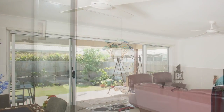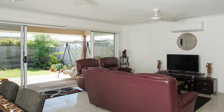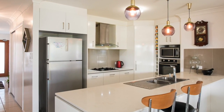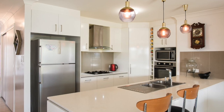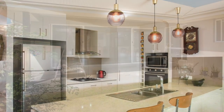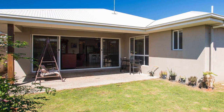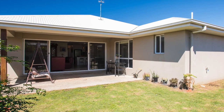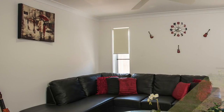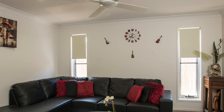In the center of the home, a spacious air-conditioned lounge area, which flows through to enjoy the beautiful stone benchtops in the stunning kitchen, complete with breakfast bar, gas cooktop, and corner walk-in pantry, which also leads you out to an undercover alfresco entertaining area to relax with family and friends, overlooking an easy care block with a fenced backyard. And there's also a large media room to keep the kids entertained on movie nights at home.